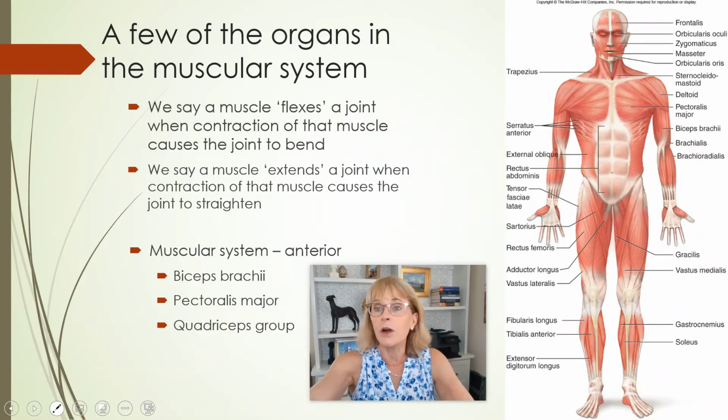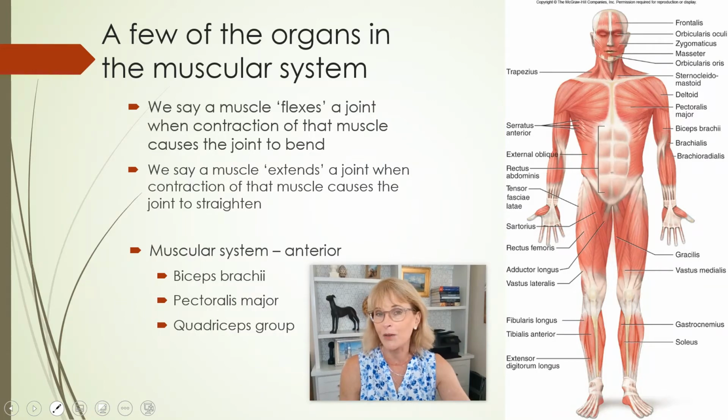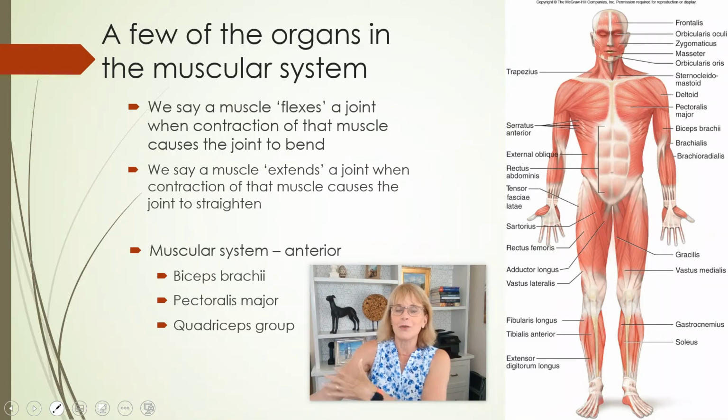On the front of the arm is the biceps brachii. Now, I pronounce it brachii because that helps me spell it right. I believe its scientific pronunciation is something like brachii. I don't say it that way, and I apologize, okay? But that is this muscle right here on the front of your arm, okay?